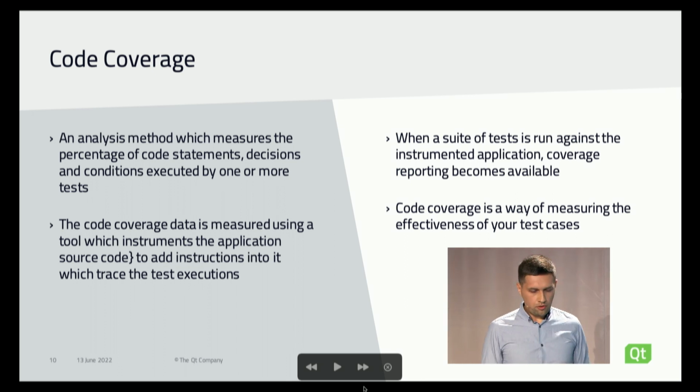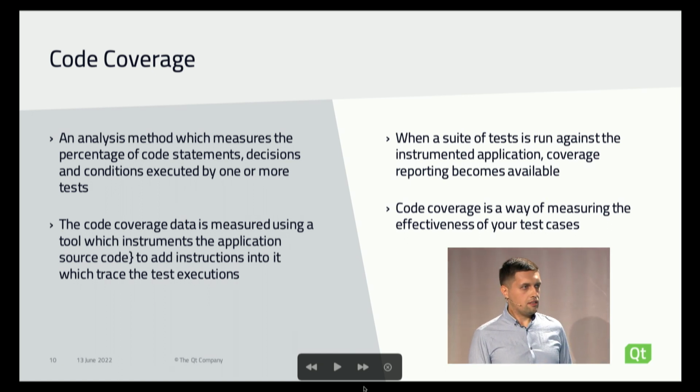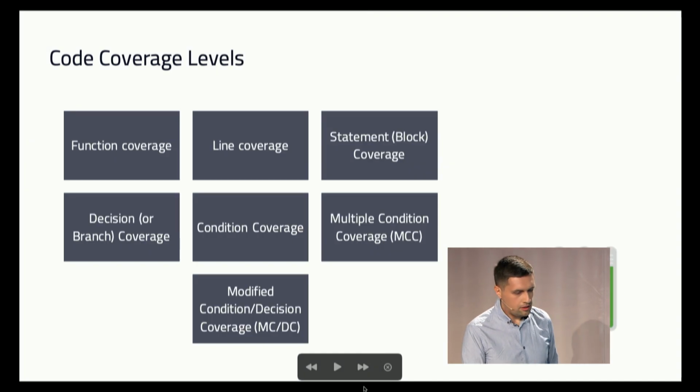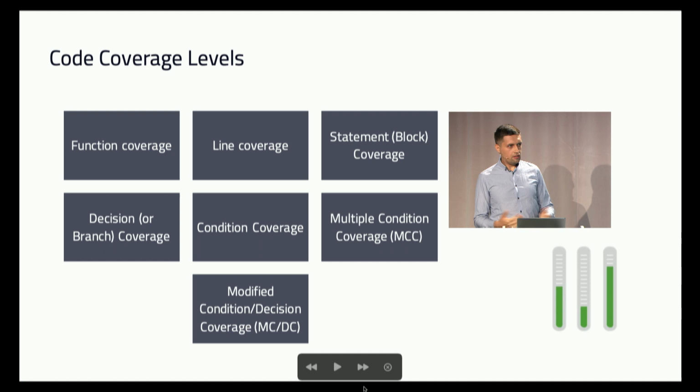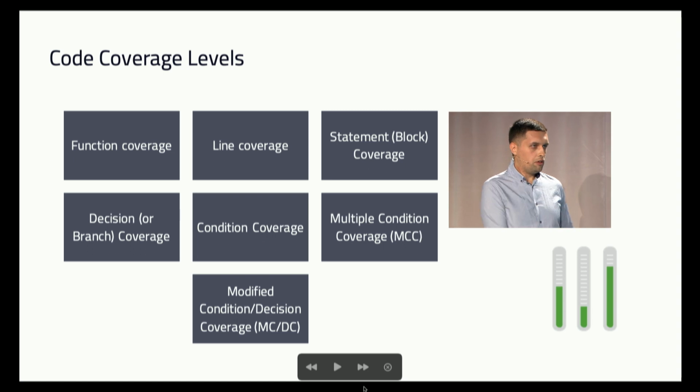Basically, code coverage is not the answer to all the problems with quality, but it will tell you the effectiveness of your test cases. So you may see how much of the application in the end is tested by your different kinds of tests. There are different types of code coverage levels, and which type depends sometimes on the industry you are working in. There are other requirements for safety critical systems, like airplanes in aviation, automotive, railways. They have requirements for how you should measure.